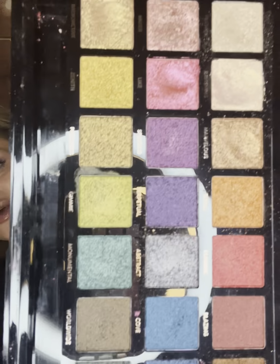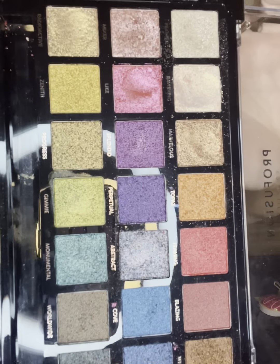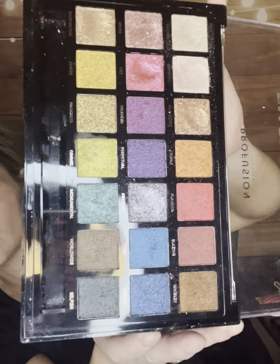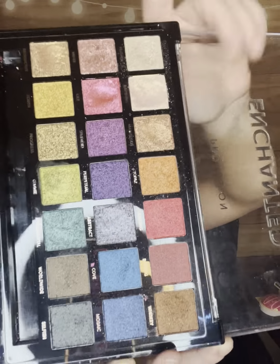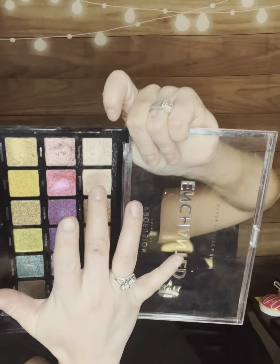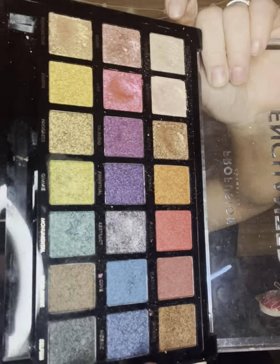Here's another Profusion, you guys. Now, this one gets neglected because, again, the size, it gets lost deep down in my piles, but it's so pretty. And Profusion can be purchased at Walmart for very cheap. This palette is under $10, guys, and it's got some beautiful colors. And as you can see, it has been used. It's not an untouched palette. A lot of colors, this one, this one, this one, all of those have been used.